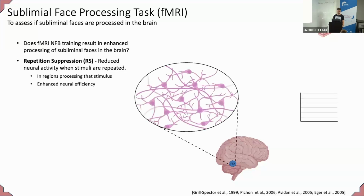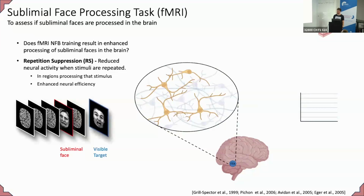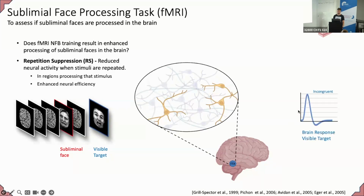So bringing that to the current context, imagine we have the FFA. Within the FFA, there are a bunch of face-sensitive neurons, and we present a subliminal face to those neurons. This will activate a subset of those neurons. Then we continue the trial, and we finish with a visible target, so this one you would consciously perceive. The visible target is different from the subliminal face, so it will activate a different set of neurons. Then we can record the BOLD response to the visible target, which might look something like this.